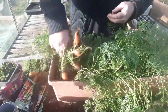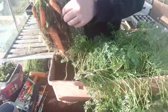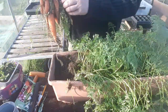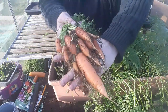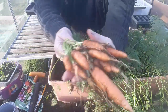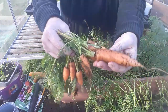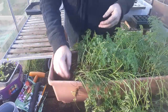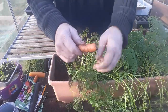Just going to shake some more of that compost away, get rid of some of this root so we can see better what we've got. And that's what we've got from that one little area. A nice little bunch of carrots, but also quite a big one. That's brilliant. And we have got quite a lot more in there. That one's asking to get pulled up. It was sticking out.